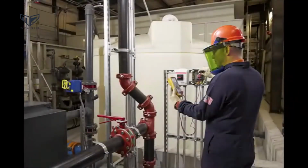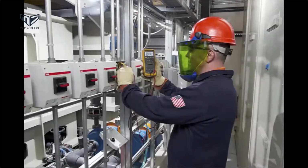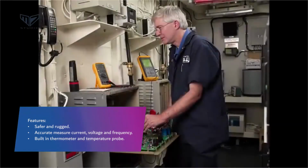If you're in the market for a digital multimeter, then Fluke has made an excellent choice with their new model. It's got all the bells and whistles that any professional electrician will need to do his or her job properly. Not many other devices can claim to be backed by a 3-year warranty, and Fluke proves their commitment to this generous offer. Features: safer and rugged, accurately measures current, voltage and frequency, built-in thermometer and temperature probe.